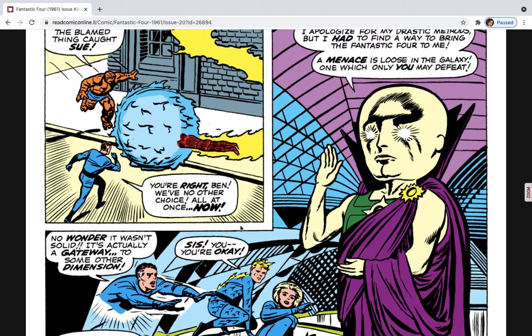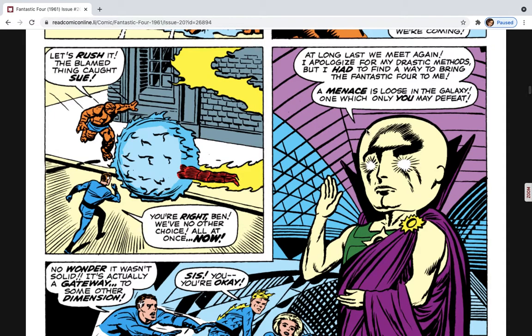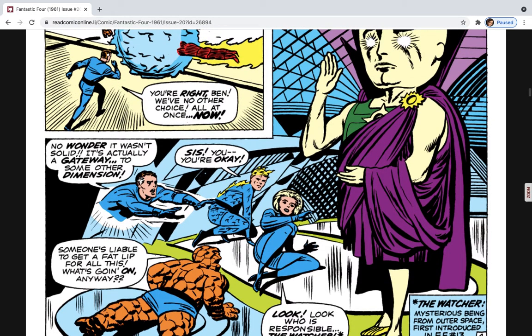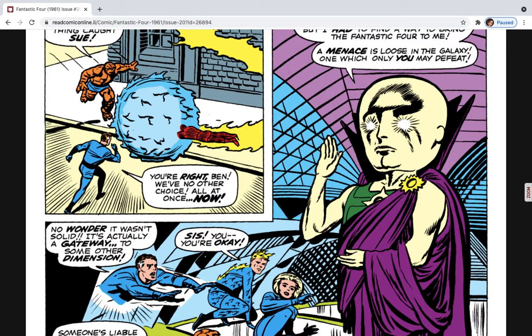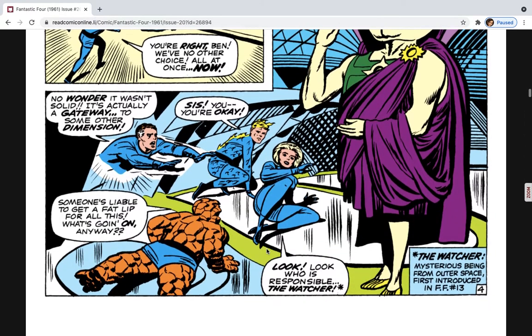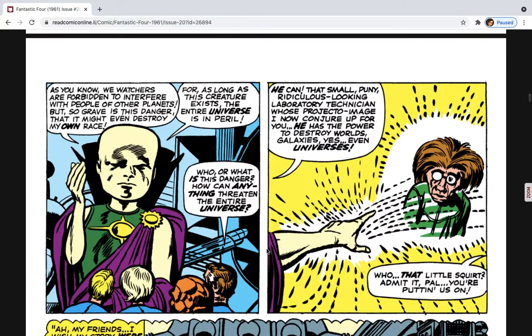And when they reach the other side, they're going to meet none other than the Watcher. Now, we haven't seen the Watcher since issue number 13, where he made his first appearance. So this is his second appearance, and that's important to understand, folks. Not only is this the first appearance of the Molecule Man, but we have the second appearance of the Watcher. And the Watcher is going to alert the Fantastic Four about the menace of the Molecule Man.